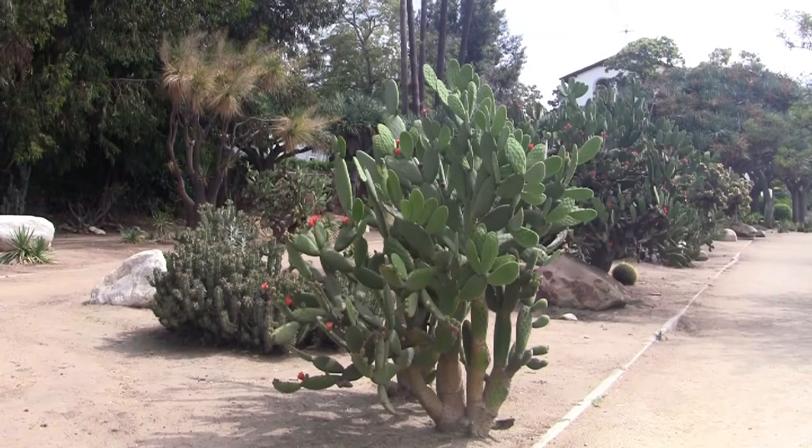Another different species, a beautiful species of Opuntia. I wish they had some name tags here, but nothing is tagged. But again, that's a beautiful specimen.